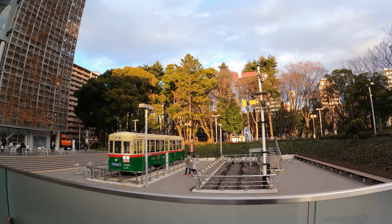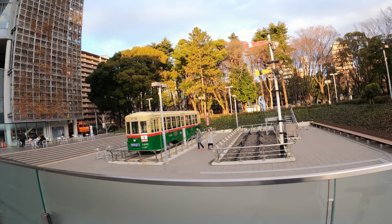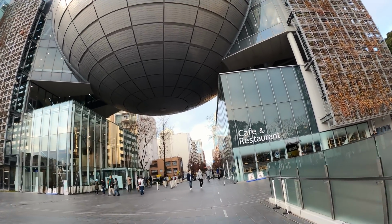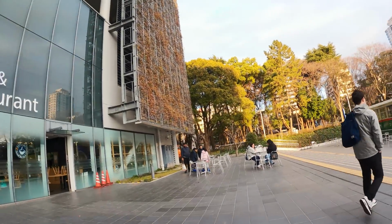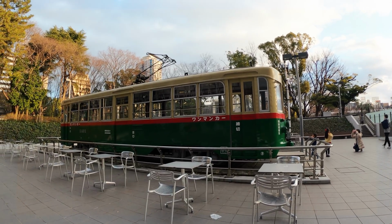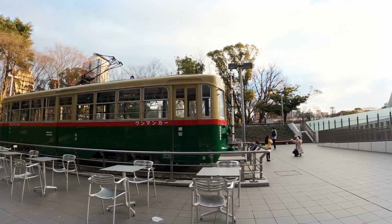Everyone has their masks on. This is cool, a little train over here, a train car. And we can walk right under here. And this is pretty cool. So what is this? The one-man car. Looks like an old trolley. Pretty nifty.